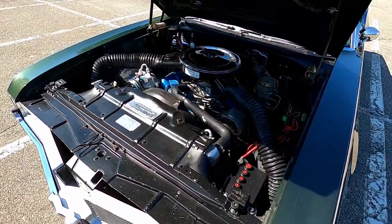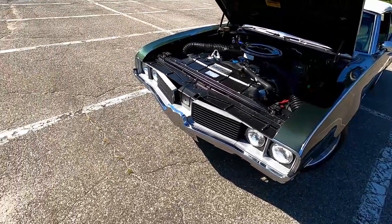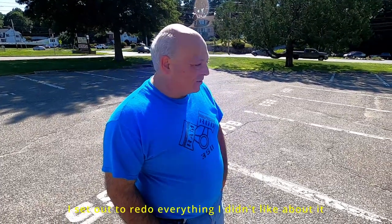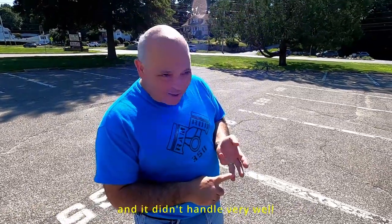The car was completely original when I bought it. It was just tired. Really run out and tired. It was running on seven cylinders. The 308 rear end that was in it had a bad pinion bearing. It just leaked everywhere. It needed a lot of work. It was junk. Didn't stop very well. I just set out to go through everything I didn't like about it. It didn't go that well, didn't stop that well, didn't handle very well. Just changed it all.